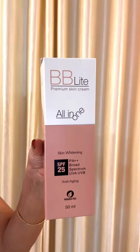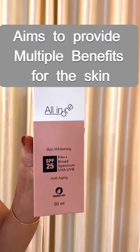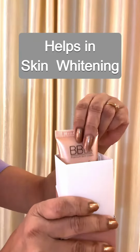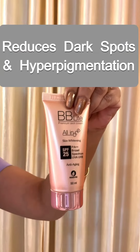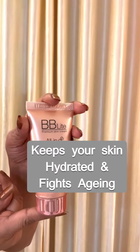BB Lite Premium Skin Cream SPF 25 is an all-in-one cream. ये आपके skin related किसी भी problem का एकमात्र solution है. ये skin whitening में मदद करता है, dark spots और hyperpigmentation को कम करता है. साथ ही ये आपके skin को हर वक्त hydrated रखता है.